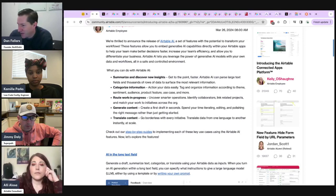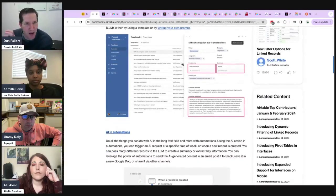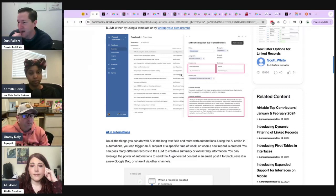But yeah, we'll talk more about that. We'll maybe showcase it. But basically, there are a couple of different areas. Last season, we talked about how they did already release AI inside the formula builder, where you could use AI to build formulas. Now it's an actual field.